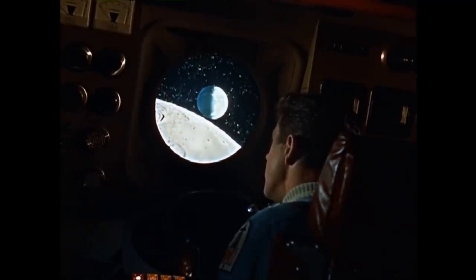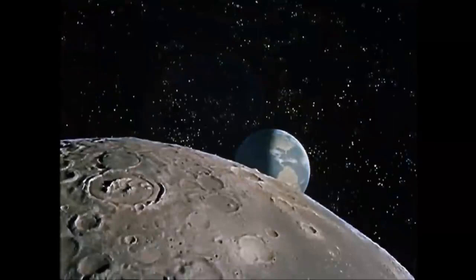Station 1. We are now seeing the Earth disappear behind the moon's rim. This will be our last radio message until you see us on the other side. Roger, RM1. Good luck.